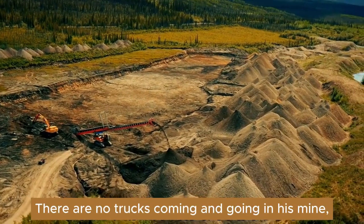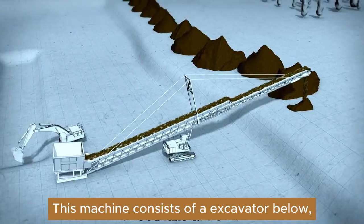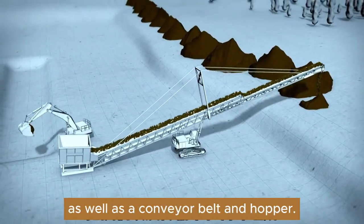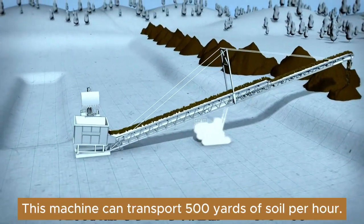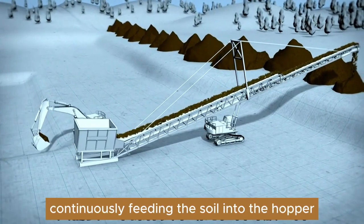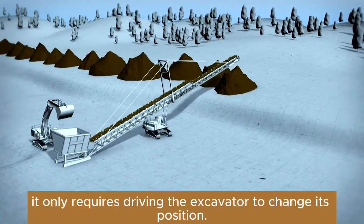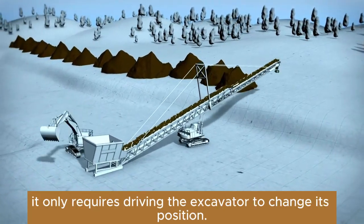There are no trucks coming and going in his mine, and most of the work is done by the conveyor belt alone. This machine consists of an excavator below, as well as a conveyor belt and hopper. This machine can transport 500 yards of soil per hour. It only requires one operator, continuously feeding the soil into the hopper to transport the soil to a height of 36 meters. When it needs to move, it only requires driving the excavator to change its position.